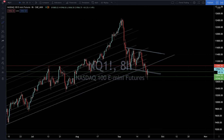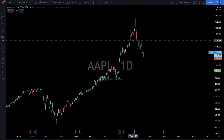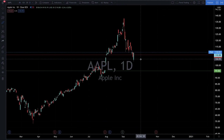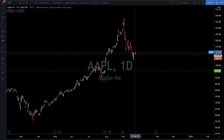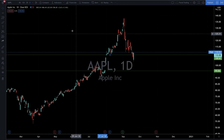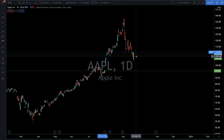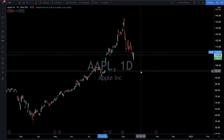Now, Apple. I want to point out Apple today. You could see what happened over here. By the way, come to the daily time frame. I'd say it over and over again, right? Look what happened over here. We're back closing above this resistance line. What does that mean? That now becomes support again. Now it has yet to be tested, right? That could fade tomorrow and close back below it, and that would be a rejection targeting much lower.